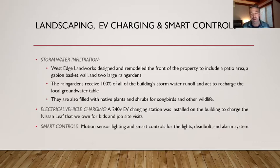Finally, we have smart controls in the building. We can control the lighting remotely, so you don't accidentally leave the lights on. All the rooms have motion sensor light switches, so they go on and off based on use. And we also have a smart alarm and deadbolt system.